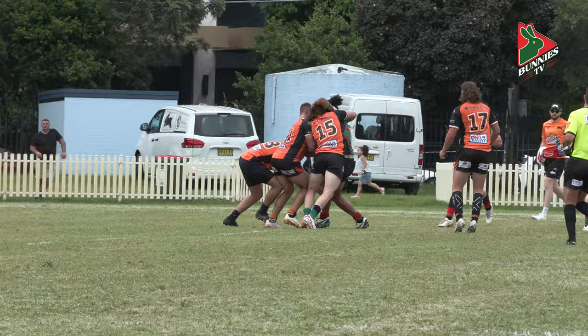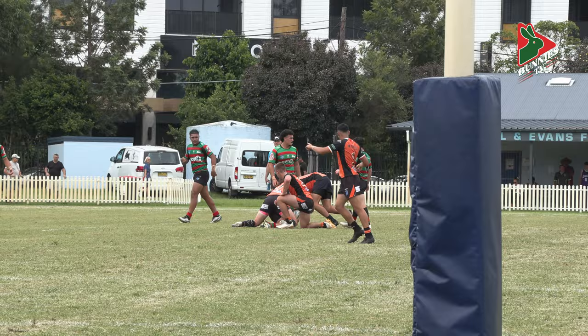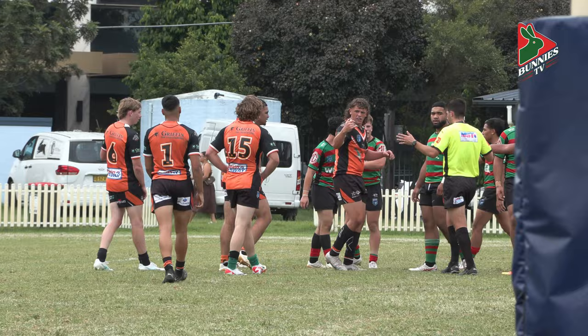But there we go, offload. And if we know anything from this team, they will have a crack. So expect them to do that, and they've just dropped the ball. Oh. Sam Taylor's lost the ball, that's a rare mistake from Sam Taylor.